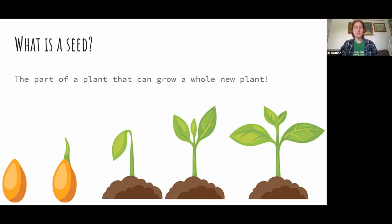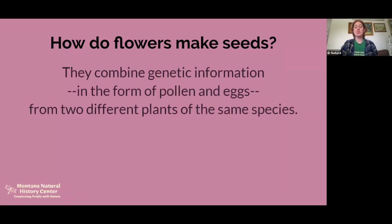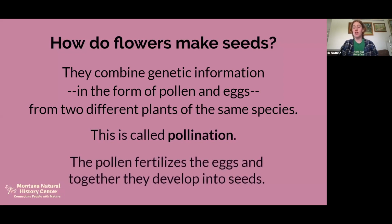So what's a seed? A seed is a part of a plant that can grow a new plant. How do flowers make seeds? The details are that they combine the genetic information in the form of pollen and eggs from 2 different plants of the same species. This is called pollination, and the pollen fertilizes the eggs, and together they develop into seeds. Sounds kind of technical, so let's talk about what it looks like.